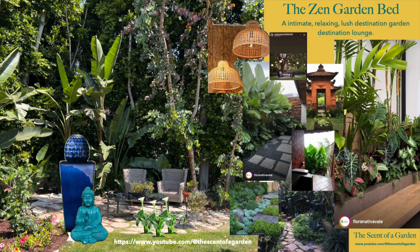And for me, my dream garden bed, known as the Zen garden bed, is inspired by a trip I took to Bali. And to recap, this is the mood board that shows the direction that I'd like for this garden bed to go in. Now, I shared this vision a couple months ago.